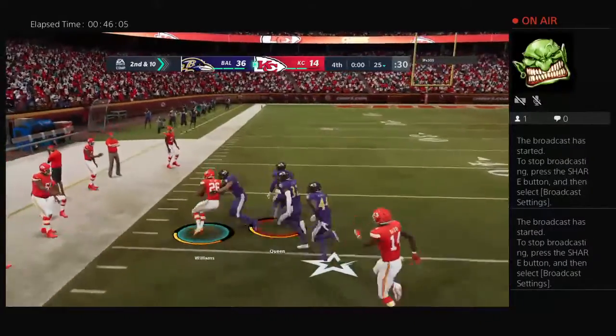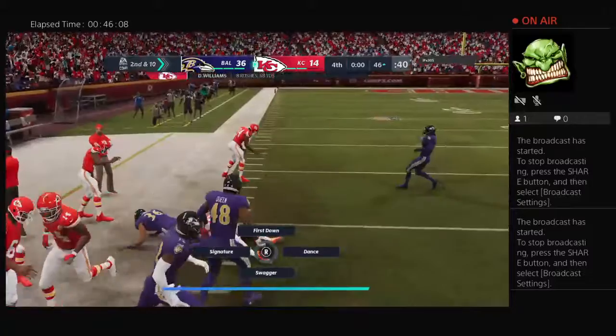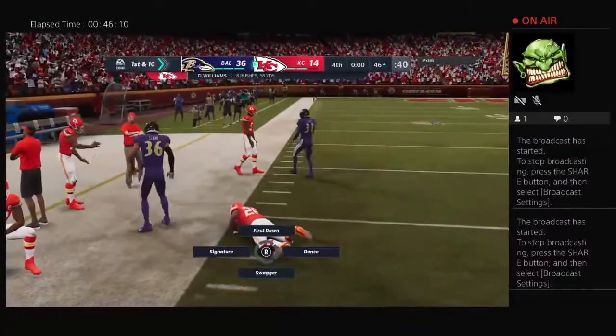Space to maneuver at the 40. And he takes it across the 50 to the 46-yard line.